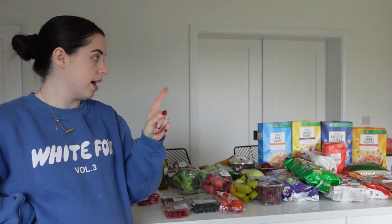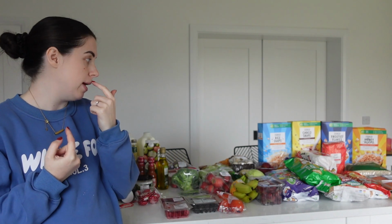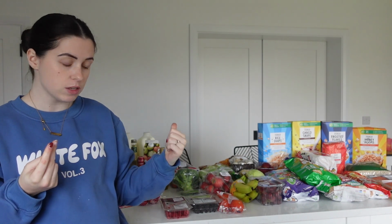Just got back from Tesco's. This is everything I got that will last us the entire week. I'm going to quickly run you through all the dinners that we're having for the week and then show you everything I got and tell you the total price. So we eat out once a week, and then on a Sunday we'll eat at my mum's house. That's not going to be the case for the entire month, but it is the case for this week.